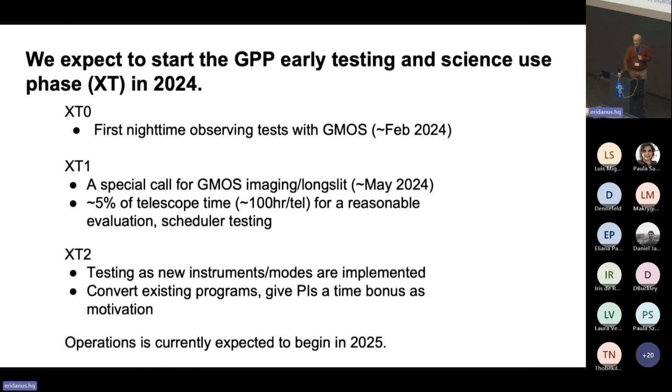So we expect to start early use of GPP, especially early testing this year, actually within hopefully a month. We want to be doing the first nighttime observing with GMOS. Then we hope to have a call called XT1. It's a special call for GMOS imaging and long slit in about May, which may be up to 100 hours per telescope. So we really get a good evaluation, get a lot of people using it, get feedback, and test out our scheduler, hopefully. And then over the next year, as we implement new instruments and modes, perhaps convert some existing programs into this system so we can try that out.